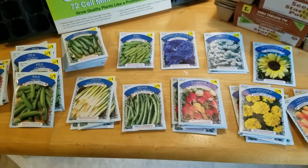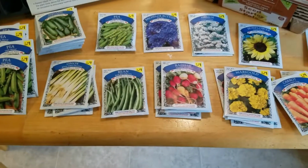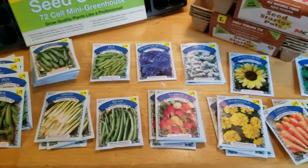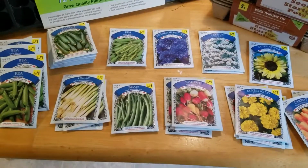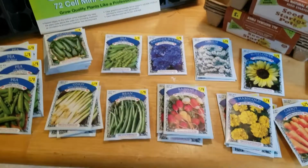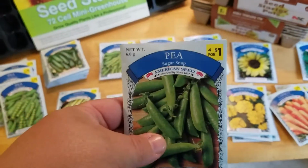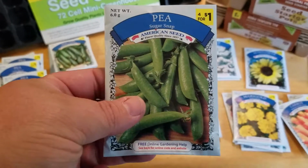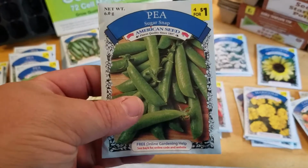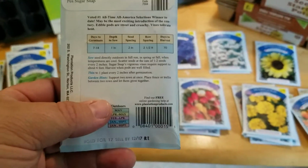Now, to me, I don't spend the extra money on organic seeds. To me, it's pointless. You're going to spend sometimes 2, sometimes 3 times as much as you would on the regular packet of seeds. Now, there's also some speculation on this brand of American seed. I have not found anything on any website or anywhere that would lead me to believe that these are in any way associated with a GMO seed company.